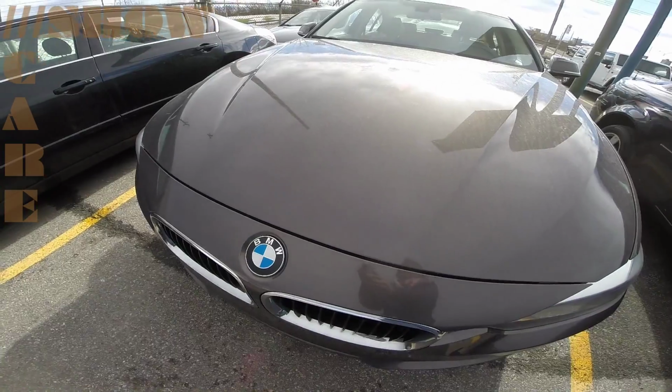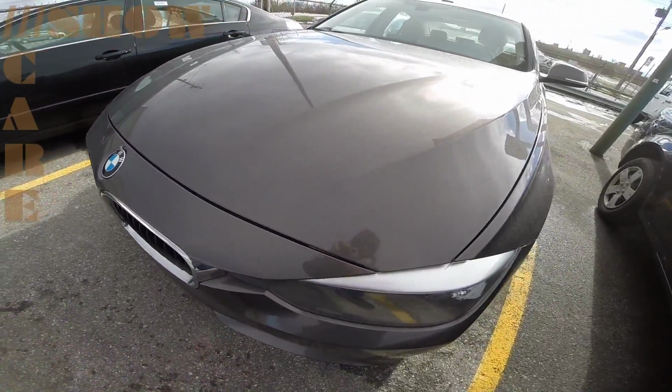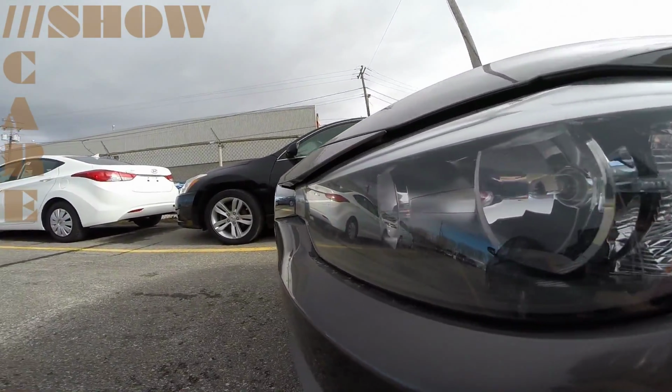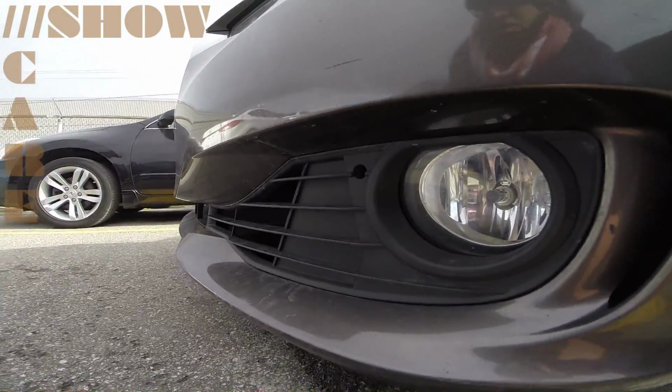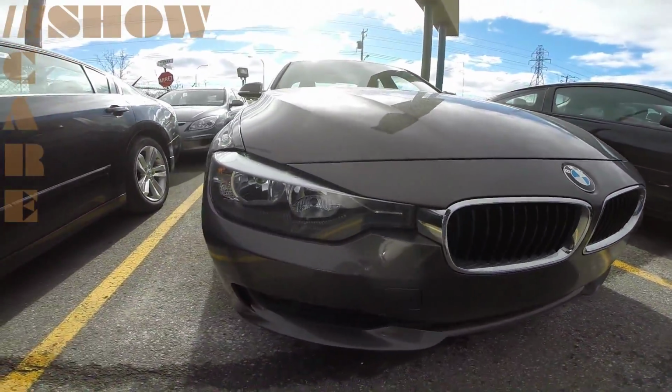Now, you may have noticed I started my review with the engine configurations. Why is that? Well, it's because this car is not like any other car. The 3 Series is, first of all, an engine over which they build the rest of the car.